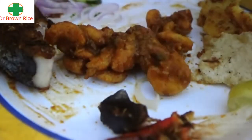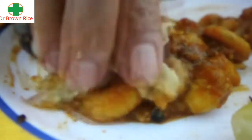It just collapses in your mouth. Everything is spectacular, but I think the two best things are the lollipop crab drumstick curry as well as that prawn karahi curry.